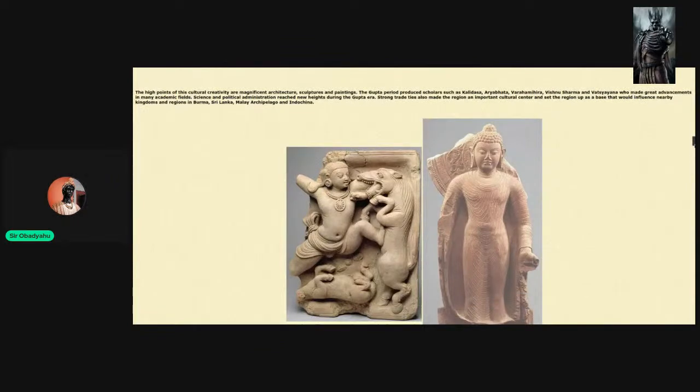So here we go. The high points of this cultural creativity are magnificent architectural structures, sculptures and paintings. The Gupta period produced scholars such as Kalidasa, Aryabhata, Varahamihira, Vishnu Sharma, and Vatsyayana, who made great advancements in many academic fields. Science and political administration reached new heights during the Gupta era. Strong trade ties also made the region an important cultural center and set it up as a base that would influence nearby kingdoms and regions in Burma, Sri Lanka, the Malay Archipelago, and Indochina.